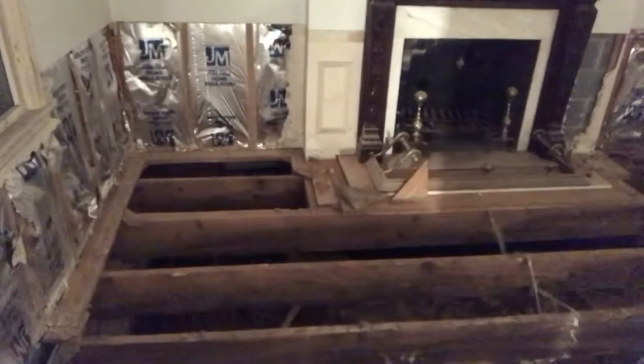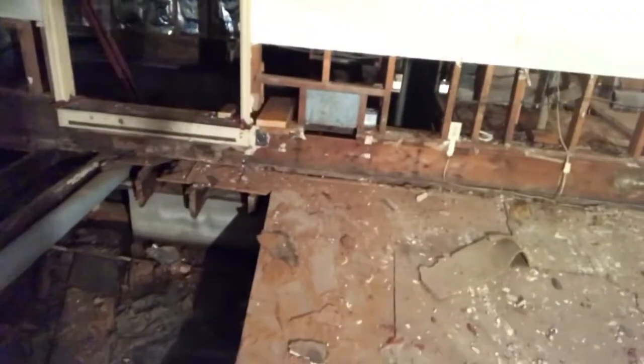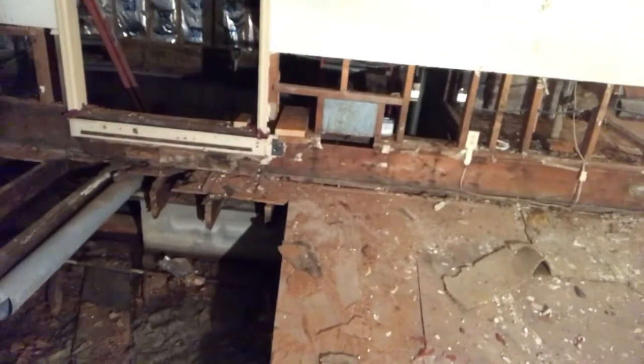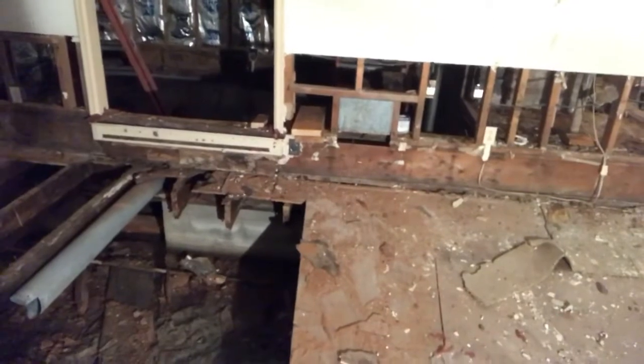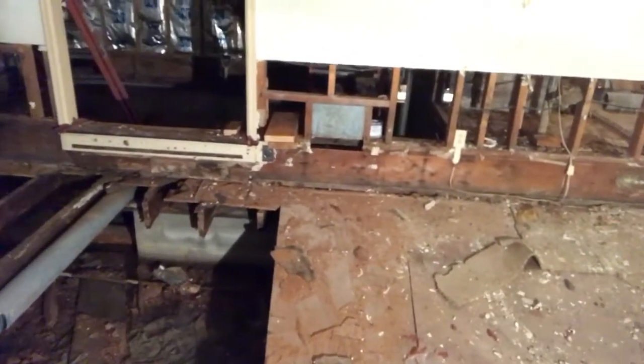There's a couple of stubbies over there next to the fireplace, so we'll leave those in place for now, and then you can see the other ends of the joists again. They were rotted off, and so I cut them to keep from pulling them completely out of the plate or the band joist on the far end.